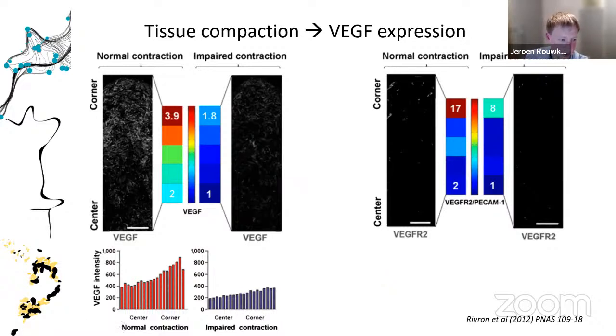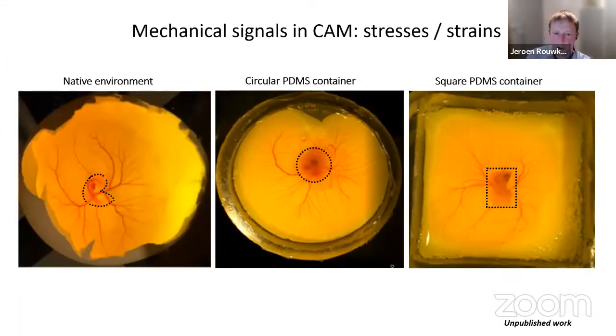So this really led to the conclusion that the local environment of the cells really responds to these local stresses and strains, resulting in preferred vascular organization in these corners. And of course, then we wanted to find out whether this is also happening in our CAM system. So whether in the CAM there is also a role of tension on vascular organization within these systems.